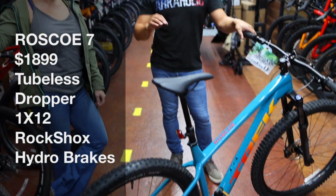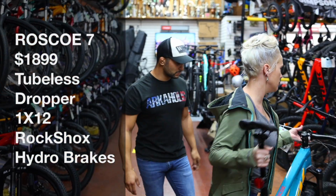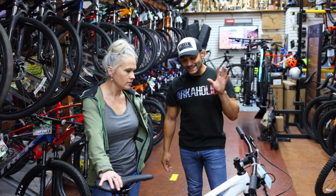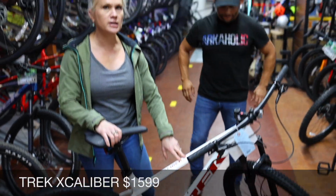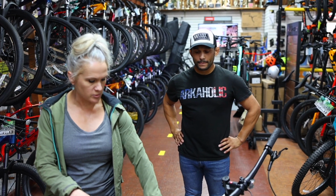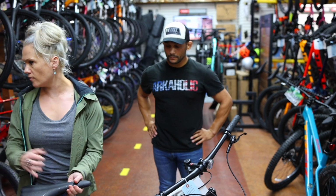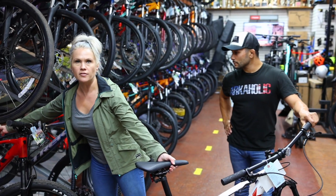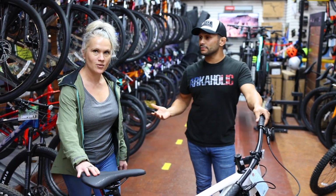Okay, let's look at the middle of the road, something close to under that. All right, so $1,599. We've got the Trek X-Caliber. Tell me about it. There are different levels of aluminum. This one's their lightest aluminum. You can hear it's thin here and thicker here, whereas on these other ones it's a lot thicker and heavier. So the weight is lighter on this, but it's still tough.